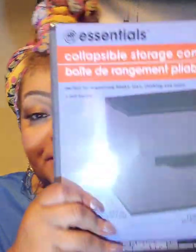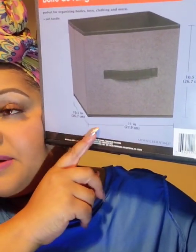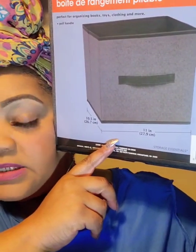Something else I got from Dollar Tree are these storage bins. I had been waiting and looking for the hot pink ones that they have out.